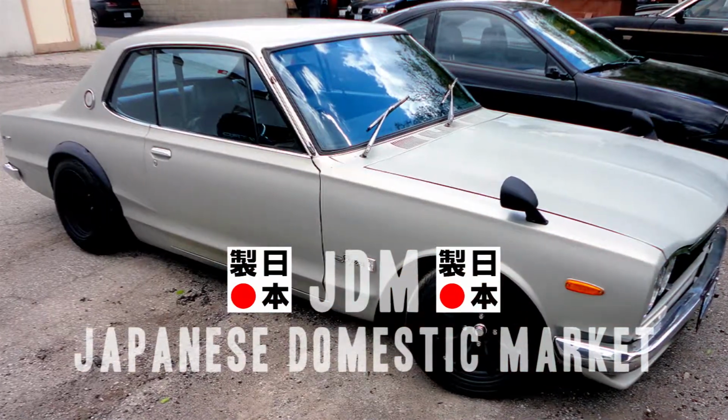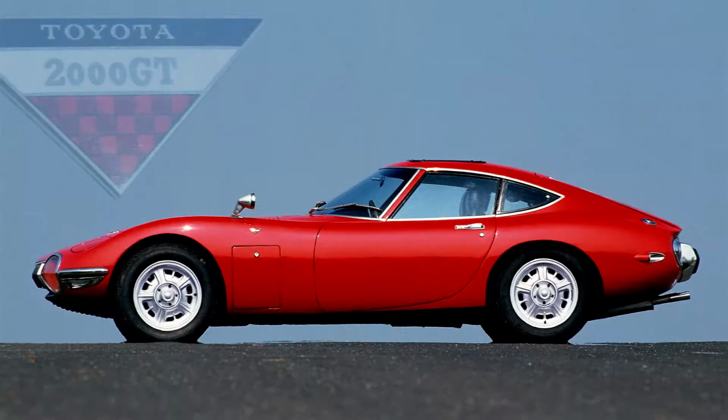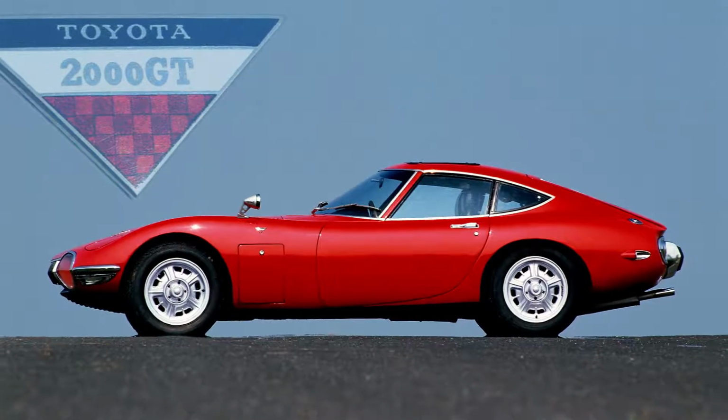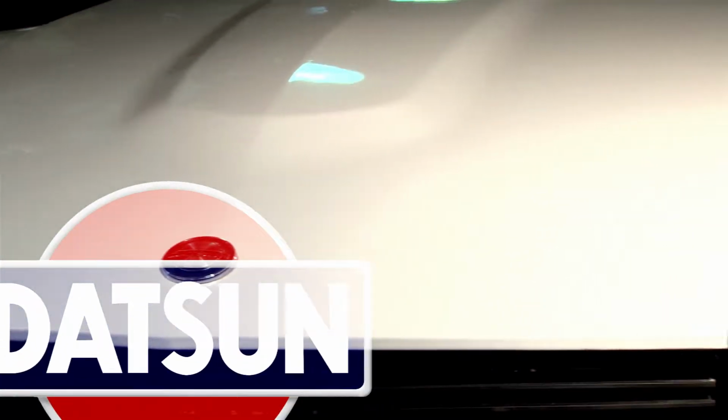These are right-hand drive versions of the cars we grew up with, but they're way different from the cars that we were able to buy here. This is not to say that the Japanese industry didn't produce some pretty good production cars. The fabulous Toyota 2000 GT, these things are worth hundreds of thousands of dollars now. And maybe the most important Japanese sports car of all time, the 240Z.